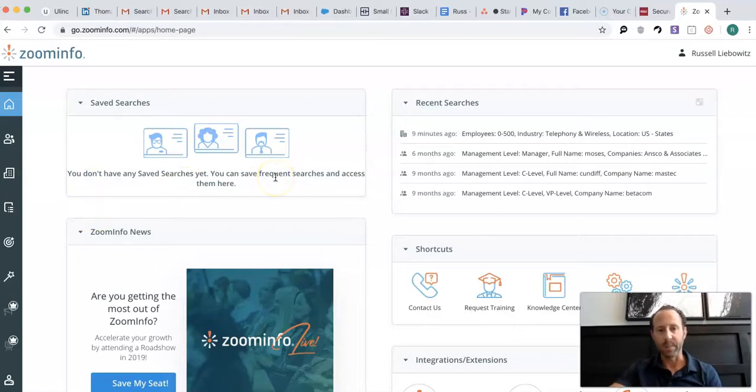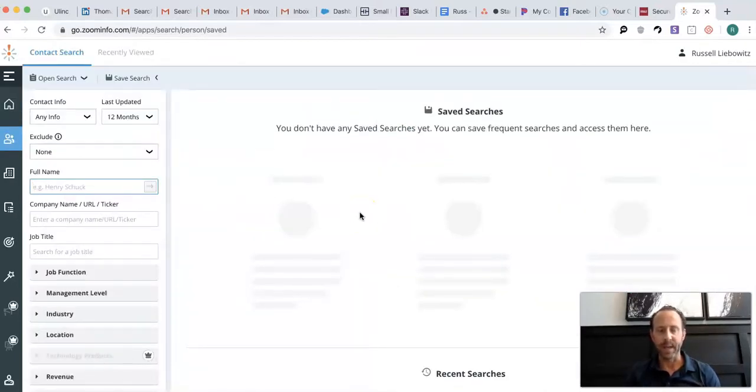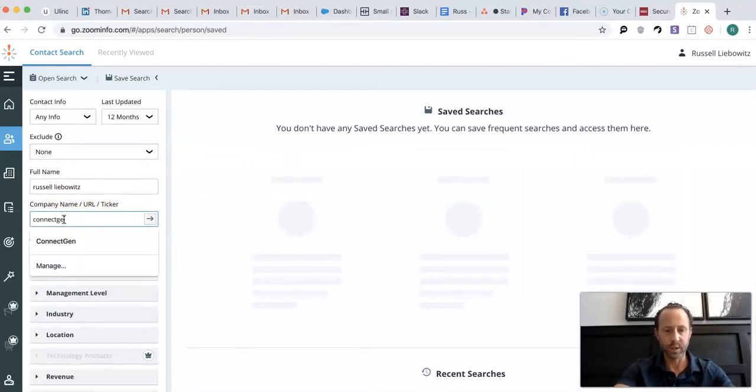ZoomInfo, highly recommend. It's a little bit pricey, but I can tell you that it's really paid off for us in our business. Essentially, you can look up anybody on this database and get their name, their bio, their phone number, their email address, and start prospecting them. I'll give you an example. I'll go ahead and type in my name, and I should show up here.